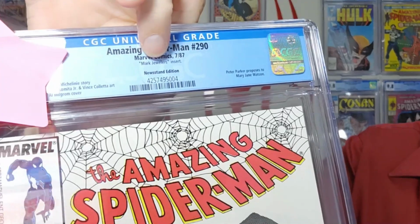Now, the next one is a really, really cool one. I pick these up anytime I see them. It's not the book itself, although obviously this is in my wheelhouse. I love this era for Amazing Spider-Man. The stuff just before McFarlane, I like it just as much, just about, as the McFarlane stuff. So this is the one where Peter Parker proposes, but let's look at the label here real quick. Mark Jewelers insert. And this book is exceptionally nice for a Mark Jewelers.